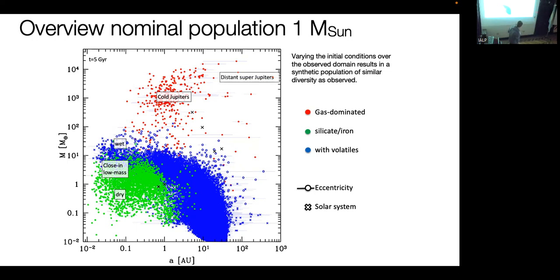And then we also form a few distant super Jupiters, and basically the gap that we've also seen between the low mass and gas planets. But we are unable to reproduce the close-in hot Jupiters, but this is also a bit due to a detection bias. As said, they have an occurrence rate of about 1%, which is not displayed in the diagram you see. So this is basically the baseline case. This is how our planet formation simulations work that we do in Bern.